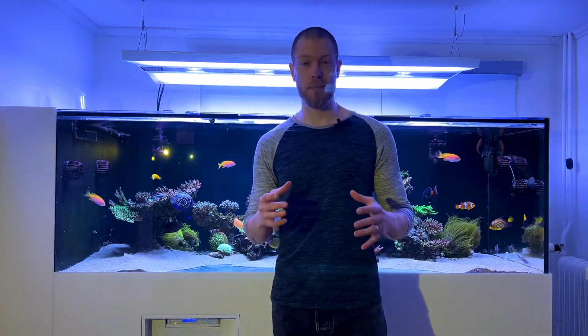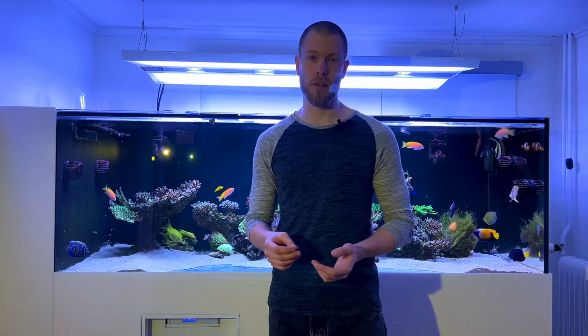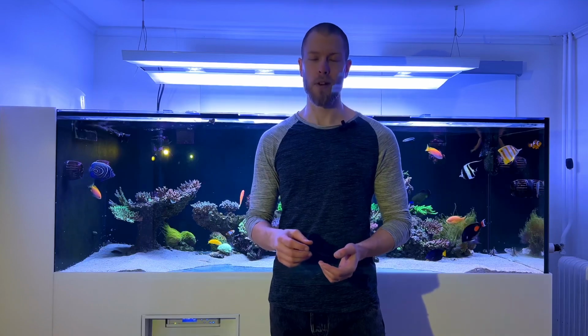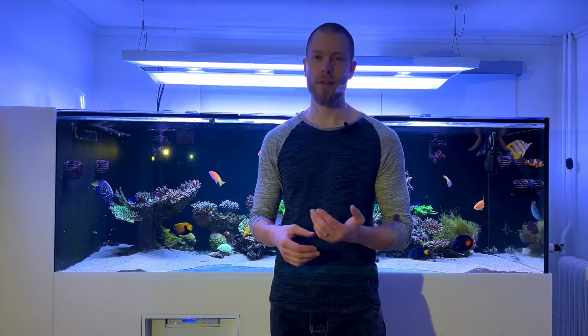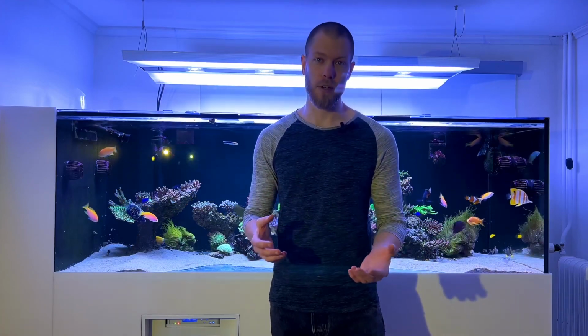Gluing big colonies is always a real pain. I like super glue the best, basically, for gluing corals. Epoxy is really something I don't like working with. It gets very messy and it's generally hard to attach. But I find that when you're dealing with very big colonies, super glue just won't cut it, so you need a combination of super glue and epoxy.